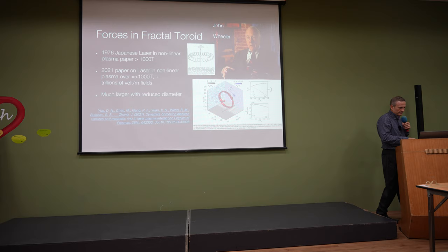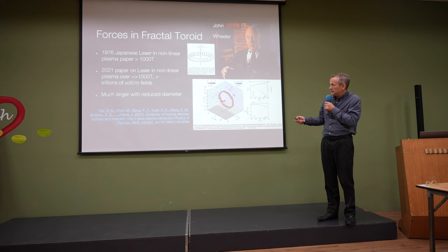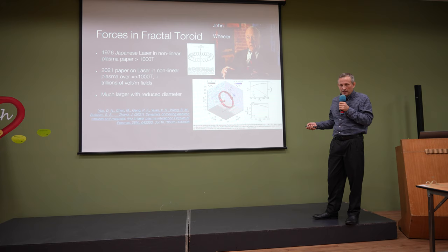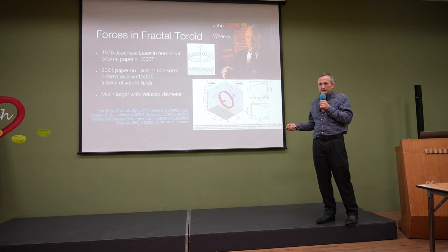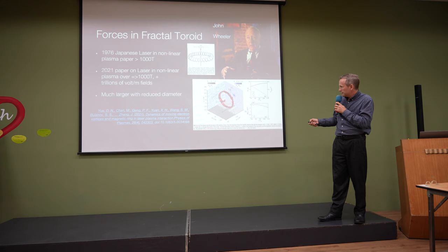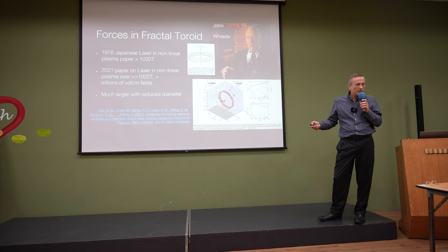Now, in a 1976 paper where they fired a laser pulse into a nonlinear plasma, they produced a magnetic field of over 1,000 teslas. This was replicated, funded by the US Department of Energy, the European Union, the UK, China, South Korea, and Japan, and published in 2021. Here, the laser is going into the nonlinear plasma. You can see the flow pattern here is the magnetohydrodynamic flow pattern. And what you are seeing here in red is 1,360,000 tesla.